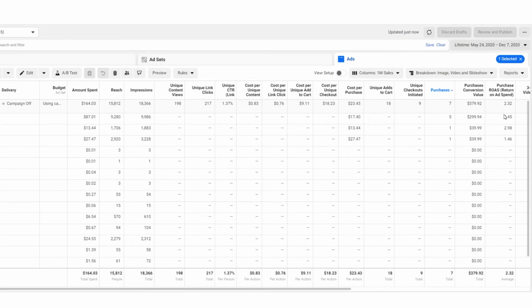which is why I personally like dynamic creative more than just using one ad in an ad set in a CBO and letting the CBO optimize, because with dynamic creative it's going to be able to spend more freely and be able to spend at a better rate on your better ad sets, on your better ads in particular.